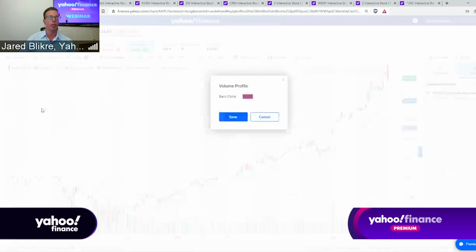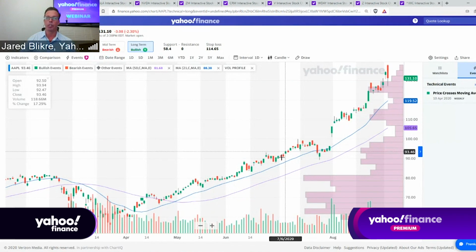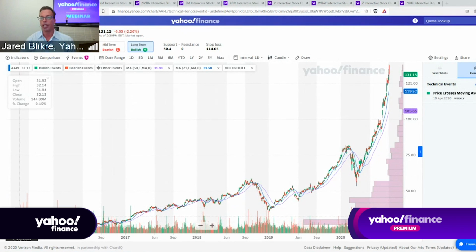This is similar to market profile that was developed by Pete Stottlemyre in the 1980s. For every price bar on the screen, whatever is visible, it's going to show you where the volume is clustering. If we take a longer term view, that gives us a picture of some of these bases here. For years, Apple was dead money. It wasn't always a growth stock. It has been at different times. It is now, but this can easily show you where the accumulation is happening.